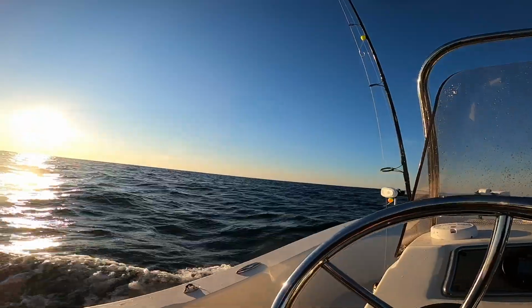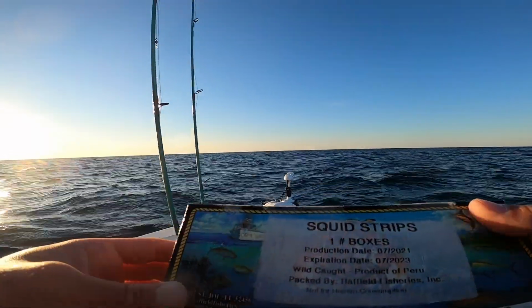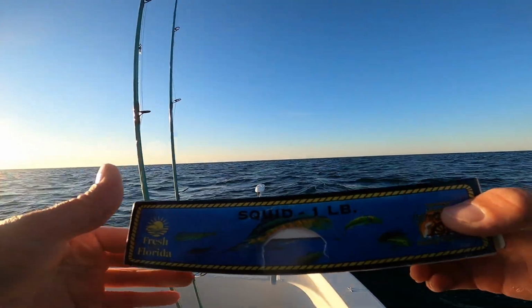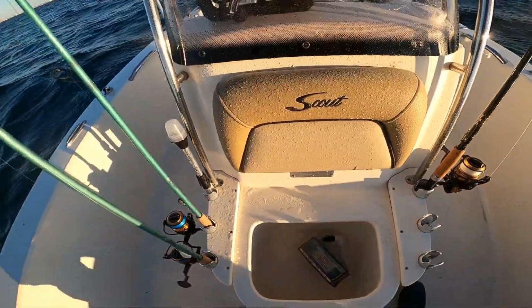But we're gonna get on our first spot. Before I get positioned here, I'm just gonna turn the live well on and let my squid thaw out. I just brought some squid strips out, a 1-pound box. So let's go ahead, let it thaw out in the live well.